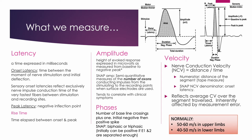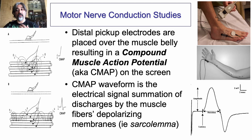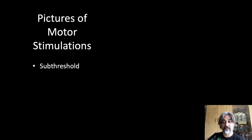When the same process is performed over a muscle belly, it's called a compound muscle action potential. The CMAP represents all of the depolarizing sarcolemmae under the pickup electrode. These are bigger, so they look cleaner.